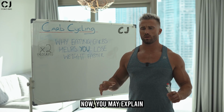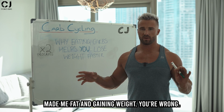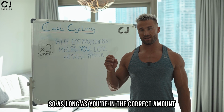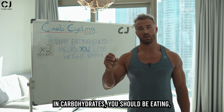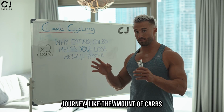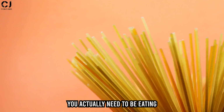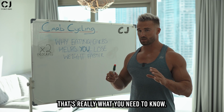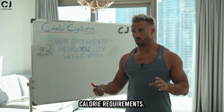Now, you may explain, but Charlie, I thought eating carbohydrates made me fat and gain weight. You're wrong. What makes you gain weight is eating too many calories. So as long as you're eating the correct amount of carbohydrates, which is exactly what we map out for clients through their fat loss journey, the amount of carbs you actually need to be eating to make sure you can build muscle, burn body fat and feel awesome. That's really what you need to know, make sure you're within the right calorie requirements.